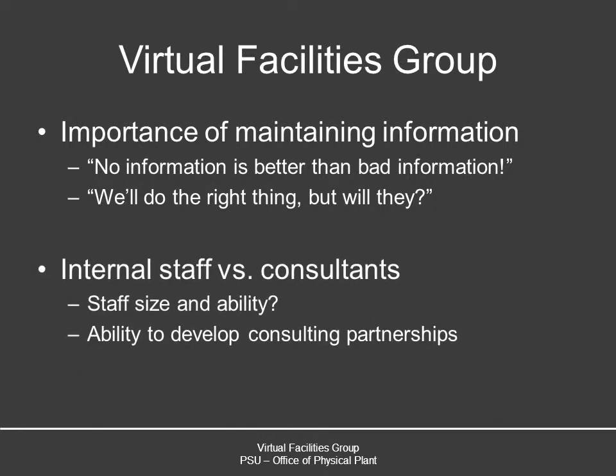Because of the size of OPP, we were lucky enough to be able to use in-house, retasked staff to perform these duties. We have worked with other universities and owners that have successfully used consultants to perform these duties. However, it is advised that the VFG act independently of the design, construction, and operations groups so they can effectively facilitate and negotiate solutions.